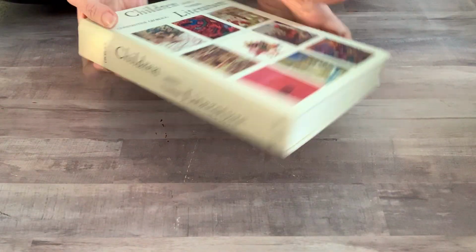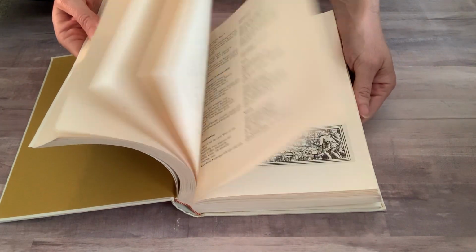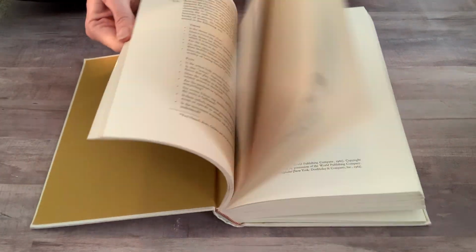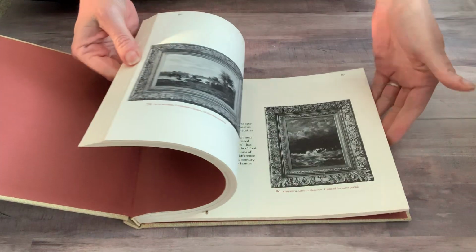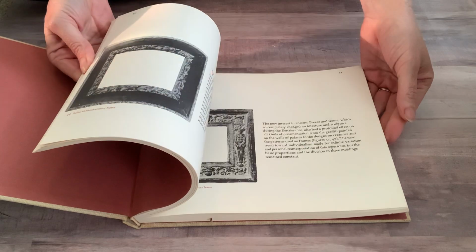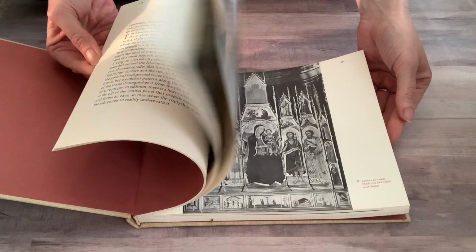This is children and their literature. This is a nice reference book about children's literature and different collections of books, like bibliographies back here for reference. And then this interesting book is called The Art and History of Frames. So this is literally about picture frames. Can you imagine? There's a whole entire book about the art and history of picture frames. And it's really pretty interesting looking.